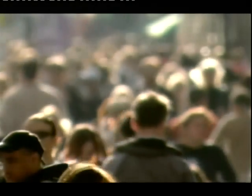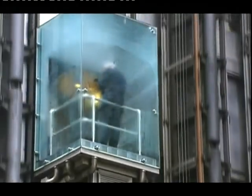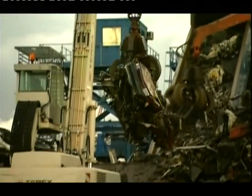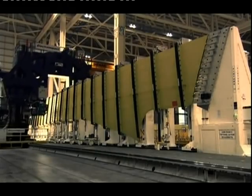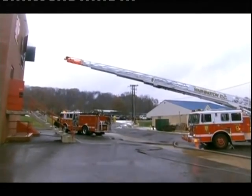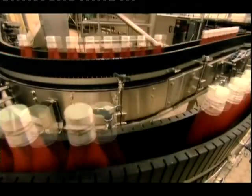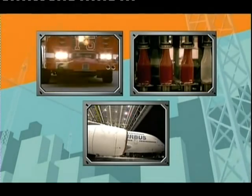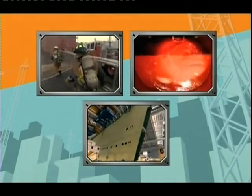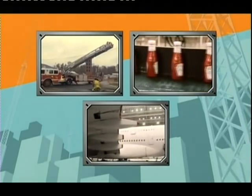Behind the ordinary things that surround us in our daily lives are miraculous advances in engineering which we rarely get to see. Ingenious solutions to problems most of us never knew existed. Since this program began, 192 rivets have been drilled into an Airbus wing. Another life has been saved by fire crews in the USA. And more than 11,000 bottles of tomato ketchup have been sold in Europe alone. Even the most ordinary objects have an extraordinary story to tell. We only have to watch and listen.